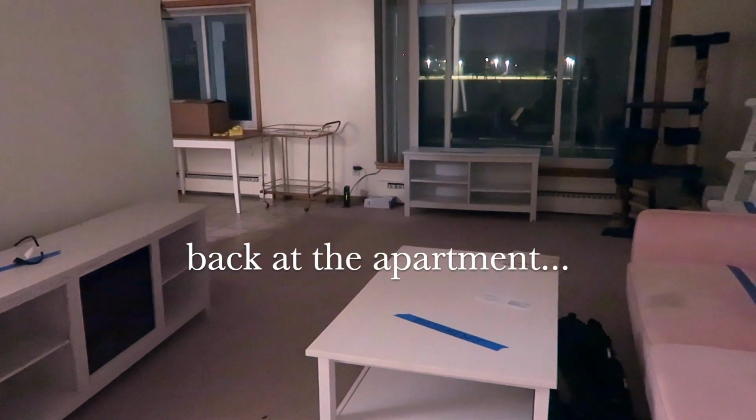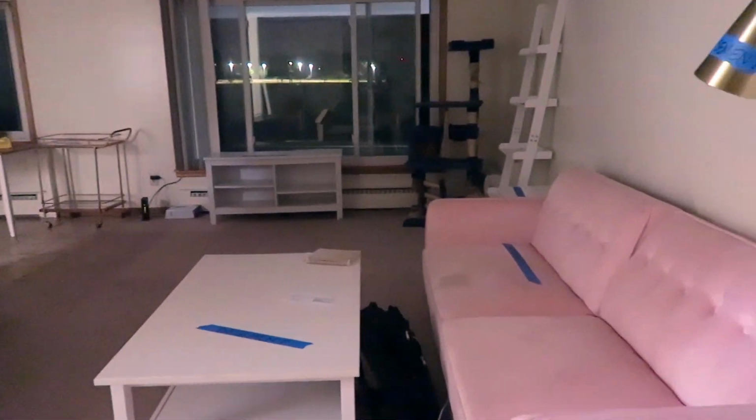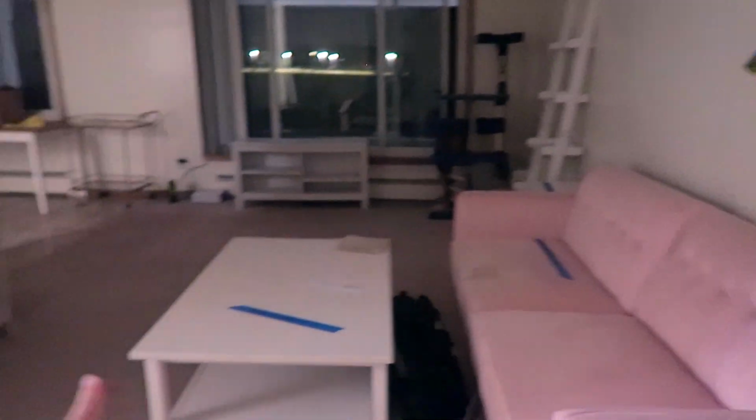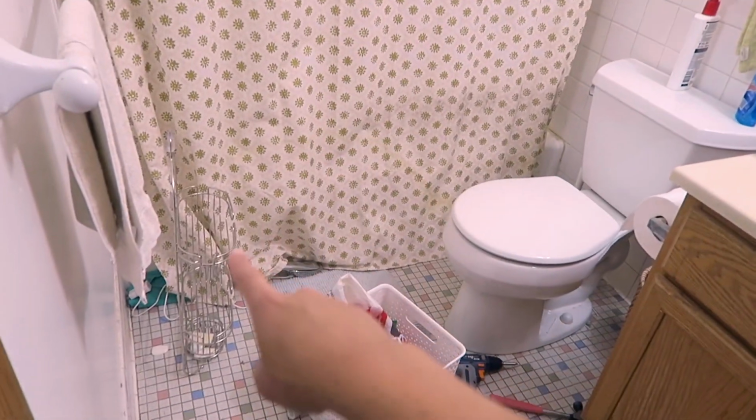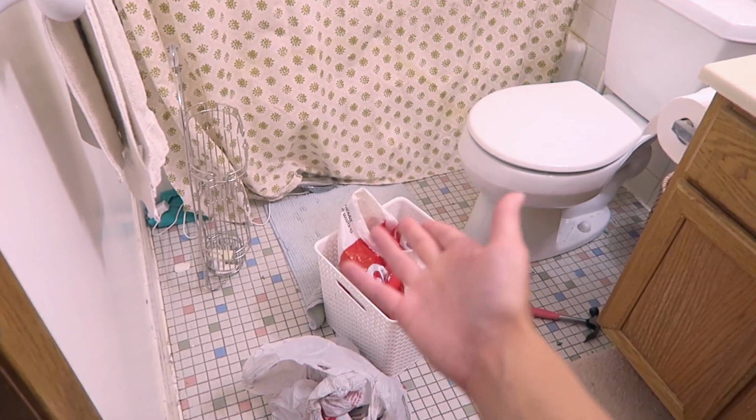It's pretty much midnight and the apartment is packed. Everything is labeled. I just took my very last shower in this apartment. It was really sad. Now that I'm done with my final shower in the apartment, I am packing up the remaining things in the bathroom, like the shower curtain, the shower caddy, the products that I used in the shower.